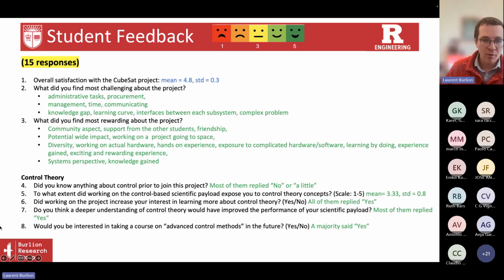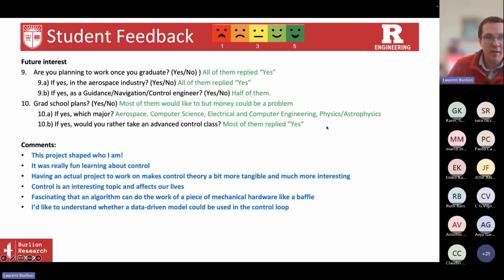Would you be interested in taking a class on advanced control methods? And the majority said yes. Future interest: are you going to work once you graduate? Of course, everybody wants to work. Aerospace industry, all of them replied yes.